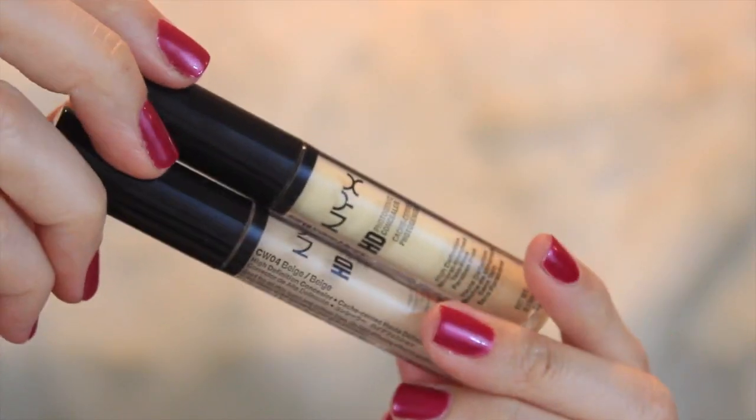I picked one up in kind of like a color correcting color in yellow to use as a brightener, and then to match my skin, I grabbed beige, which I have tried. I really don't know how I feel about it yet. I wish I would have grabbed a bit of a lighter color because I wanted something to use as a brightening under eye concealer, and I feel like this one isn't light enough to brighten up that area, but I'll be able to use it for blemishes, I guess. So I got those two guys.